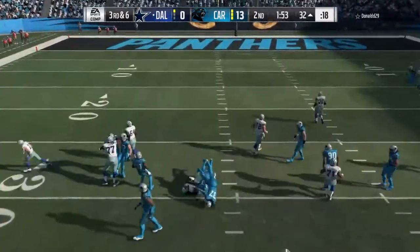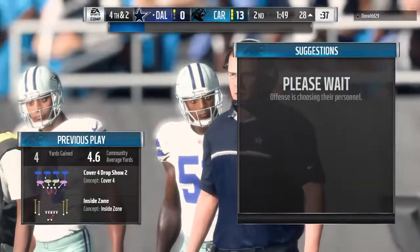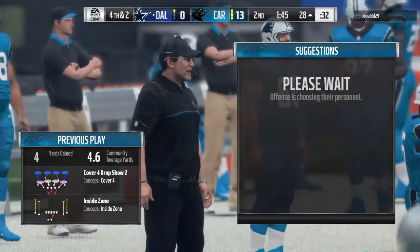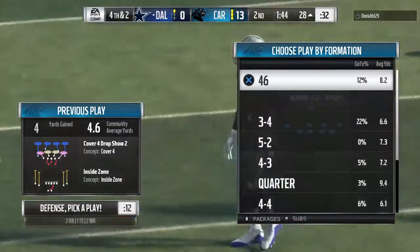They'll run it now out of the gun, and he'll go down at the 28. It'll be a gain of 4, but it won't be enough. It leaves them with a 4th down now. Now, that was a big-time play by the defense. They as well knew where the first down line was, and they didn't let them get anywhere near it.